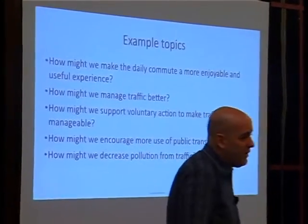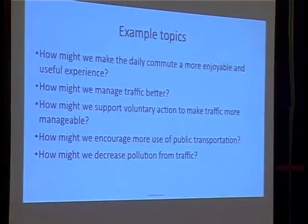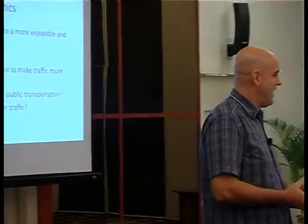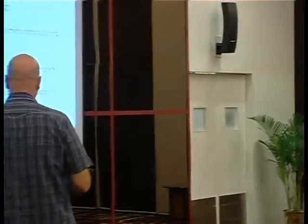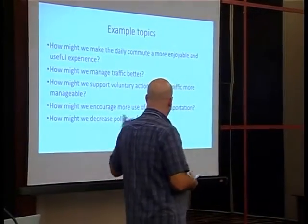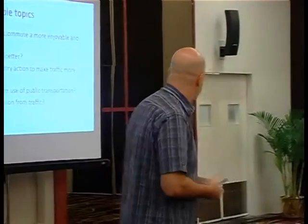How might we manage traffic better? Obviously, again, my commute this morning being a bit of a field study for me, and the ride home last night. We got to experience that Maratali coming together mess thing that was mentioned in one of the sessions yesterday, and you can really see just how challenging that is. How might we support voluntary action to make traffic more manageable? Just another spin on that same thing.